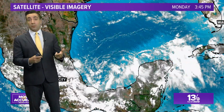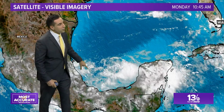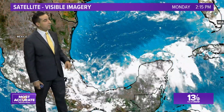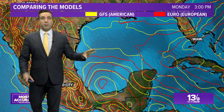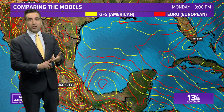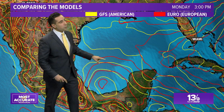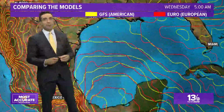Switching it up again now with the visible satellite imagery, you can see here there's a very broad circulation sitting stationary over the very warm waters of the Bay of Campeche. Eventually, this will be lifting its way northwards, and as we compare the longer range models, the GFS and the European, the GFS is going to be the yellow lines, and the red is going to be the European. Now watch them. When you get the closed circle, that's the center of the storm system.